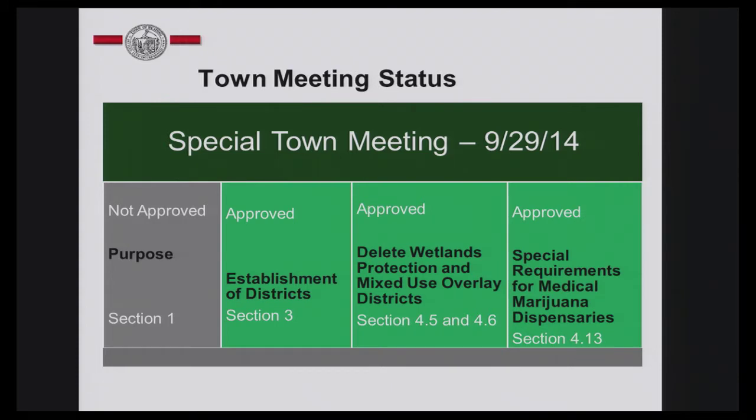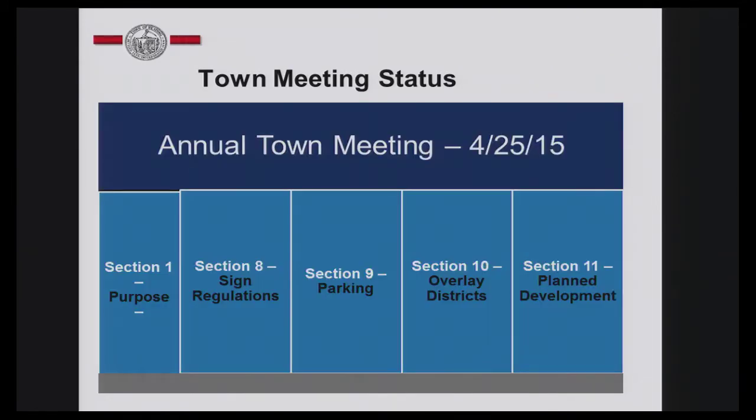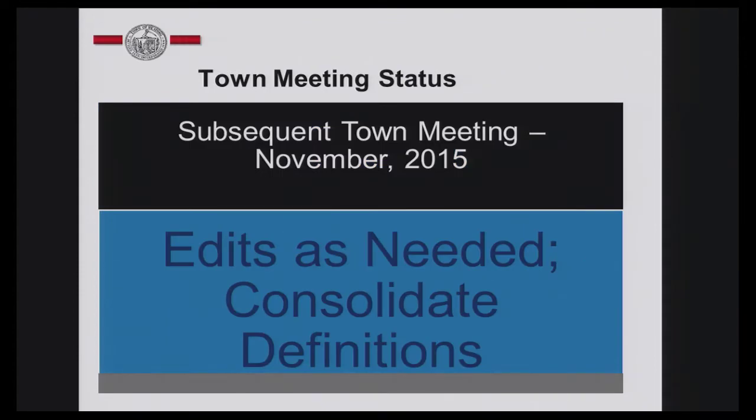So here it is again, special town meeting. This past September 29th, 2014, all of these in green were approved. The gray was not approved, the purpose. So that's something we'll circle back to. Again, what's before town meeting commencing November 10th for subsequent town meeting: administration, use, definitions, intensity, non-conforming, applicability, and severability. Then at annual town meeting will be these items we need to pick back up again so that really this is being designed in more manageable bites as opposed to one big bite. We'll probably need to come back in November of 2015, edits as needed, and to hopefully consolidate definitions once we get through everything.